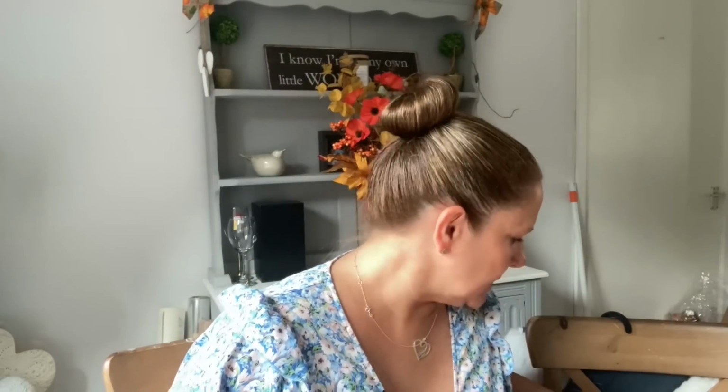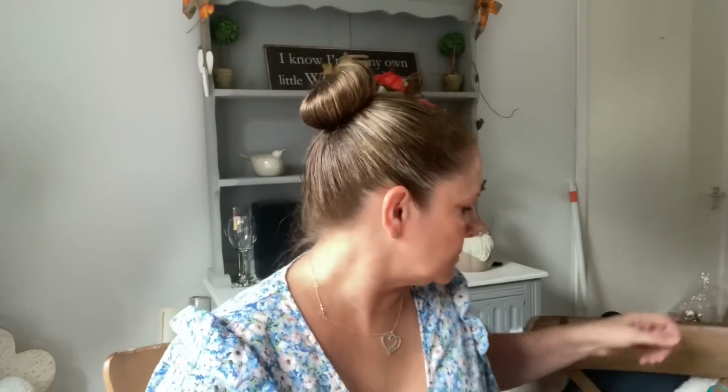And then the last thing in Poundland, I picked up a makeup brush again for doing my painting with. That'll always come in handy.